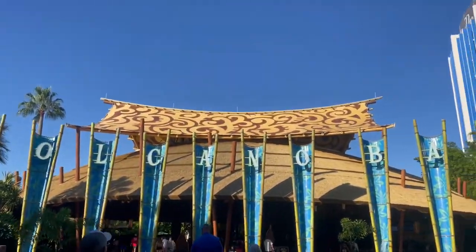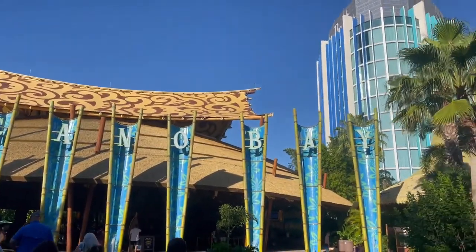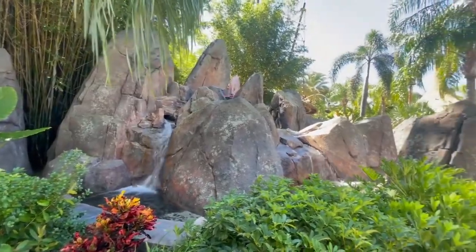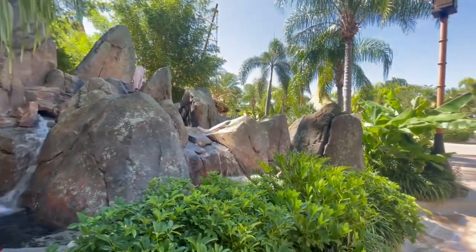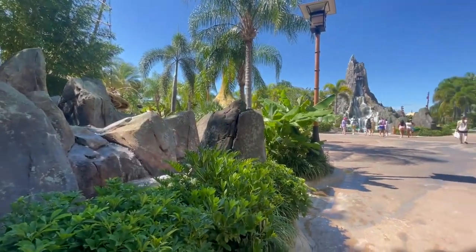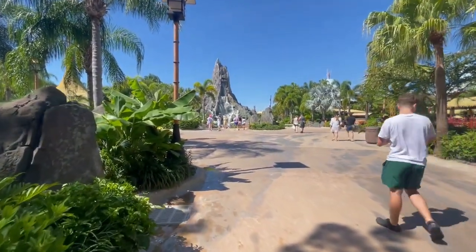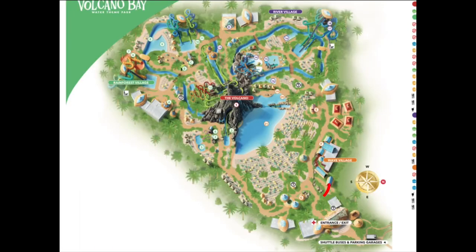There, guests will receive their Tapu Tapu, which is their virtual queue system throughout the park that Universal uses. After making your way through the entrance, guests will enter through Wave Village and are greeted by Krakatoa, which is the 200-foot volcano, front and center as you walk in.